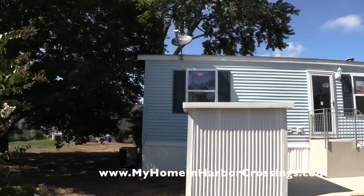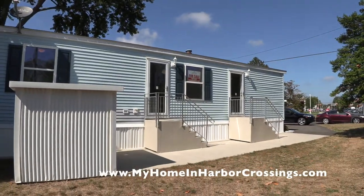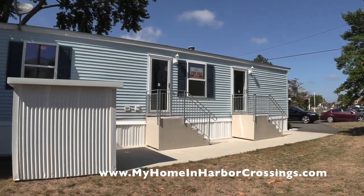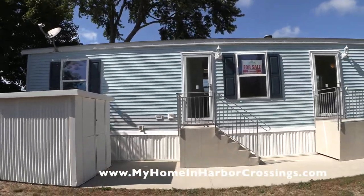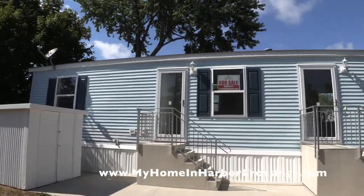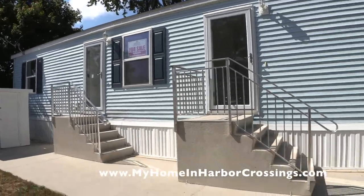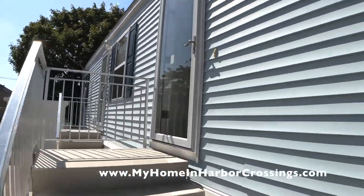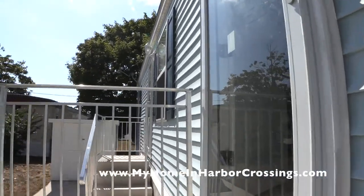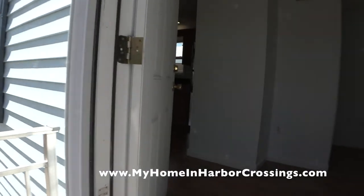This house was pre-owned and we've renovated it and made it possible for a new buyer to purchase. So again, I mentioned this is one car parking. It's a beautiful house, and let me read to you a little bit about it while we go inside and take a look at this spectacular home.